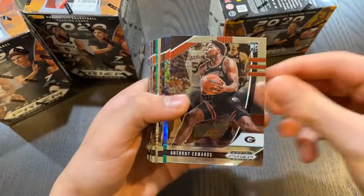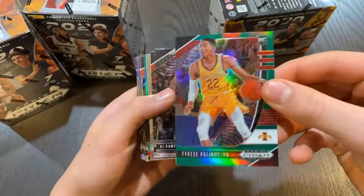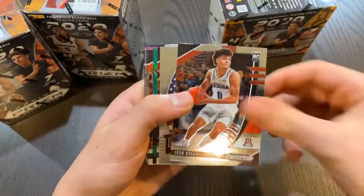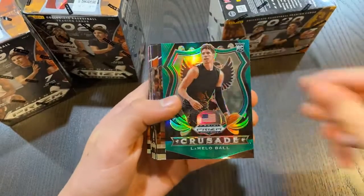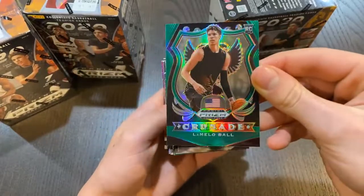Crusade Cole Anthony. Another Anthony Edwards. Great start for the Timberwolves. And a Tyrese Halliburton green parallel for the Kings. RJ Hampton for the Bucks. Josh Green. LaMelo Ball. Global Prospects versus LaMelo of the night. Ramsey, and another LaMelo. This one is the green parallel, green Prizm Crusade.